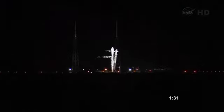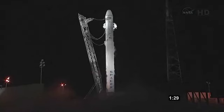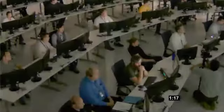Pre-valves are coming open. Helium load is ending nominally. Aux bleeds are open. One final engine chill for all 9 Merlin engines on first stage. Everything is go. T-minus 1 minute, 20 seconds and counting. Purge ISO is opened.